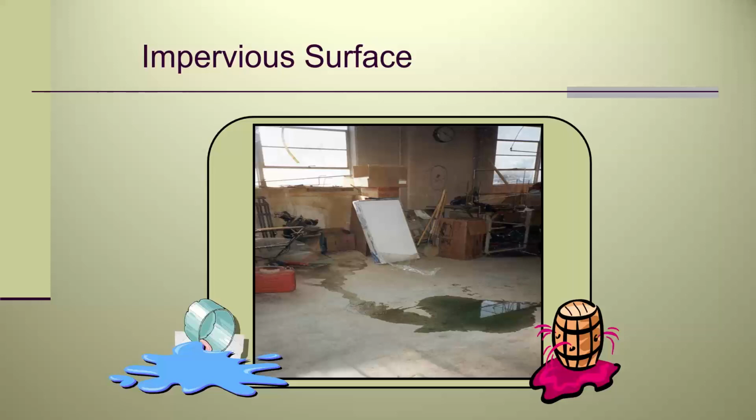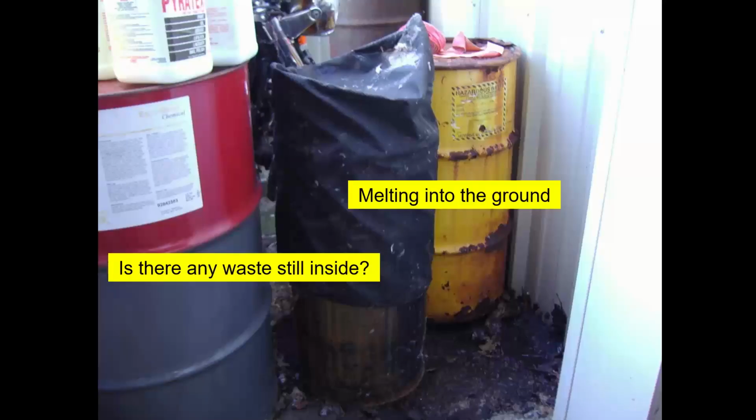The second reason is that a container will generally last much longer if stored on an impervious surface. If you leave a metal container, like a 55-gallon drum, outside on the dirt, it won't take long for the bottom of the container to rust. One day, you'll move the container and realize that it's lighter than it should be. Then you'll find out that all the stuff that's supposed to be inside the container leaked out through the rusted bottom without you knowing.